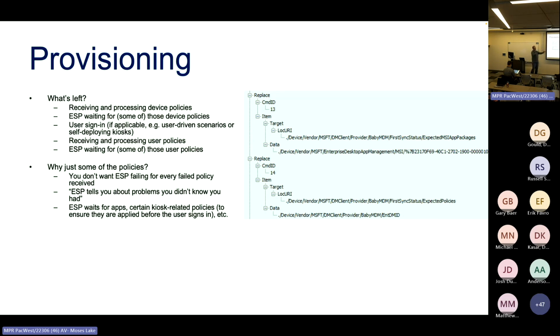So after that, the certificate's been received and stored on the device. The initial payload policies have been applied. ESP does its thing. It'll pop up at least, and then it starts monitoring to see what's going on. But behind the scenes, we're just doing sync sessions. So the sync session client will ask the server, do you have anything for me? Server will think for a while, and then it'll send down a policy payload, which is a bunch of requests like this, where it'll say, please replace or add, if it doesn't already exist, a policy called Device Vendor Microsoft DMClient Provider, whatever, expected MSI packages. In this case, with this data, set it.